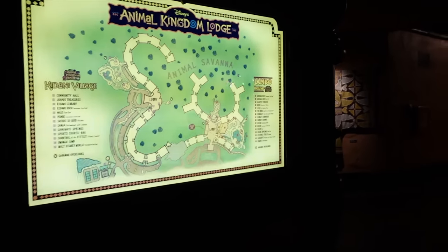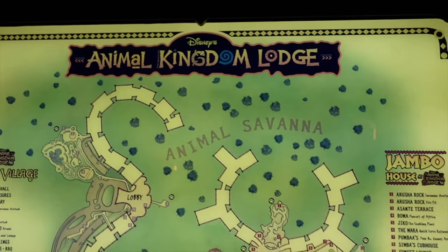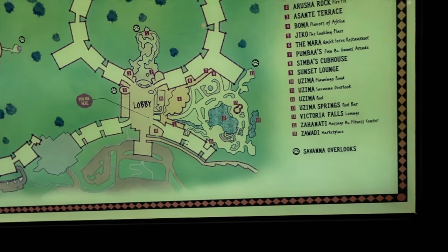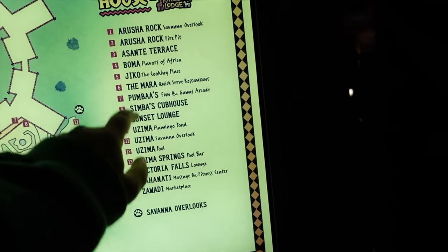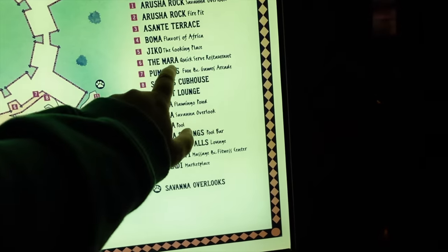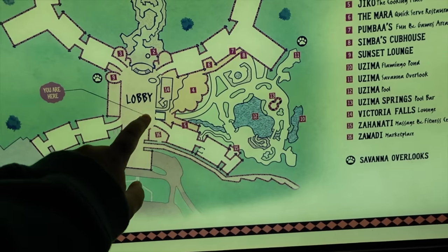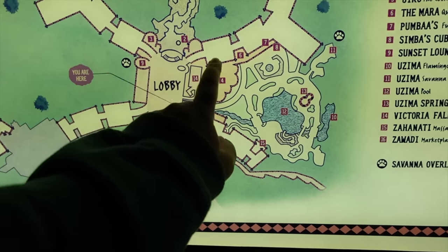I've just found a map here, very convenient, which should hopefully tell us how to get to the Mara. So you are here, we're in the lobby area. You've got all the main parts of the hotel here, including Boma, Jiko, etc. The Mara, there you go. The Mara quick service restaurant, that is number 6. So if we are here, 6 isn't too far. I just need to do that, but I don't quite know what that is.